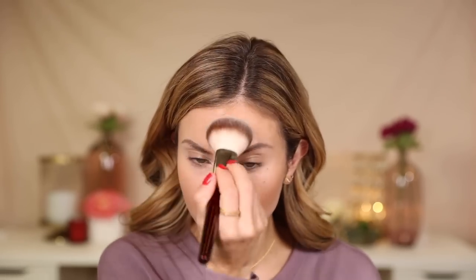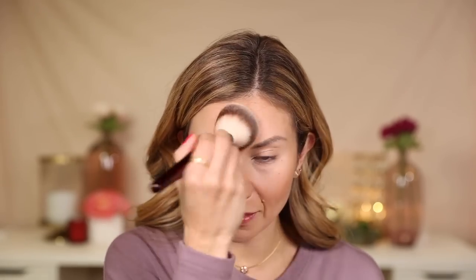So I'm gonna go in with this. I'm gonna use the same 103 brush and I'm just gonna lightly press it. I don't know how pigmented or heavy this powder is. Ooh. Okay, that instantly smoothed out pores and texture. Instantly. It gave a much smoother, very matte finish.